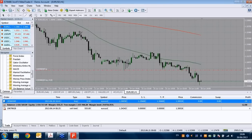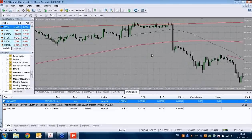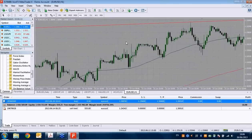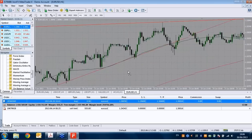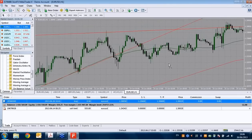You draw your trend line connecting highs and lows. If you are connecting the highs, this will become your resistance. If you are connecting your lows, let's say as an example, let me see a possible one in here. This is your support. So each time it touches the trend line, it's supposed to go up. And if it breaks it, you look for bearish.